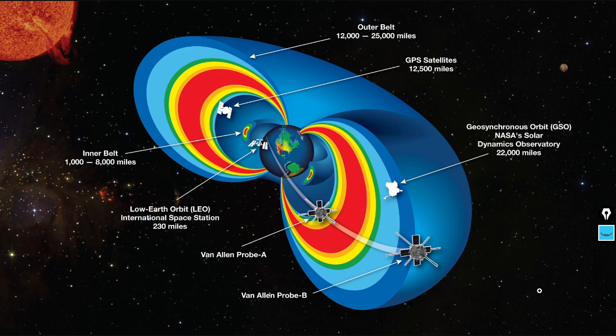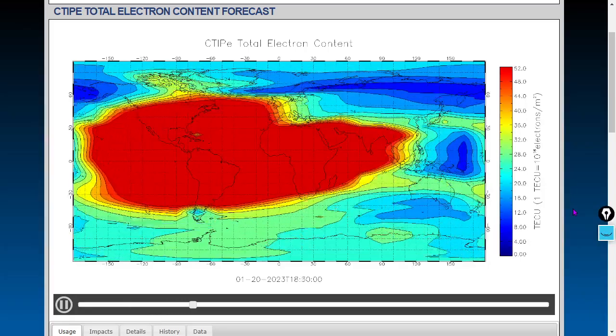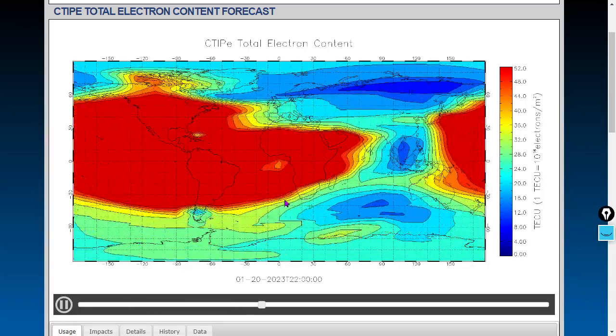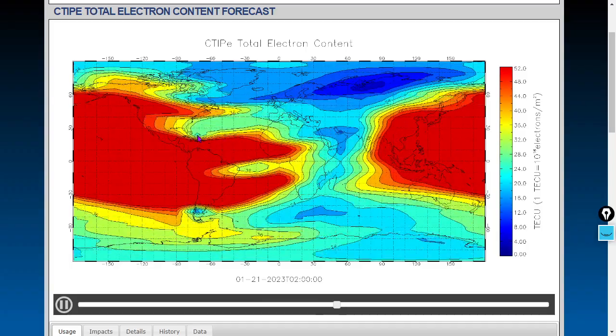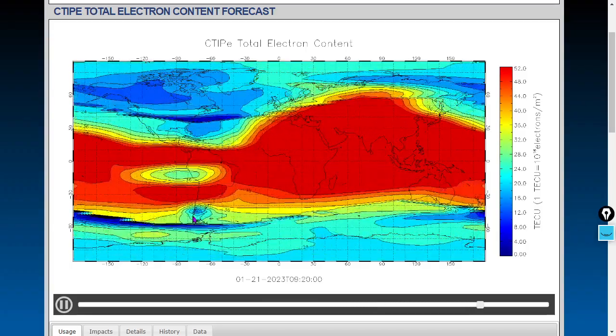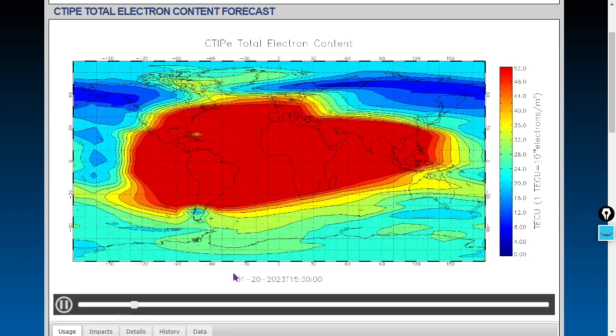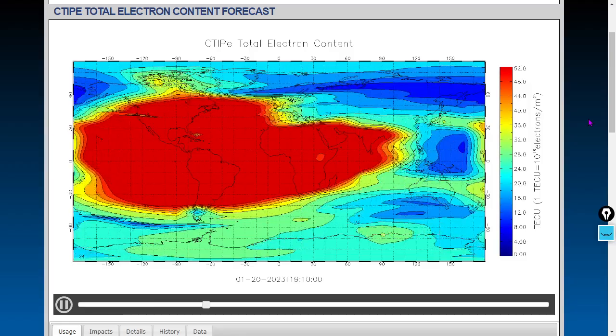Next, we've got the total electron content forecast, which has been very anomalous as well for a month plus, maybe at least 3 weeks plus, something like that. It's the free electrons between your GPS satellite and your handset. Those red areas are the most likely places to see GPS errors. And note this anomaly over the northeastern Caribbean. That has been there for a long time. Also, this anomaly down here. And also these low electron content bands. Very odd.